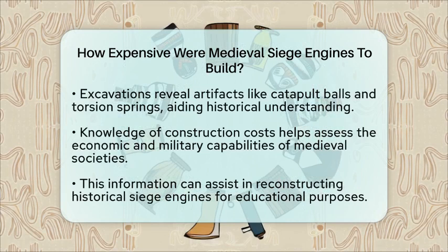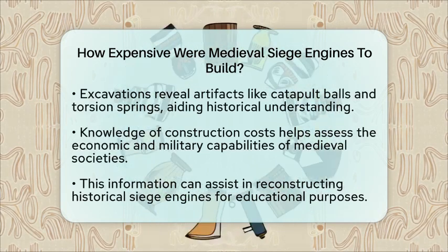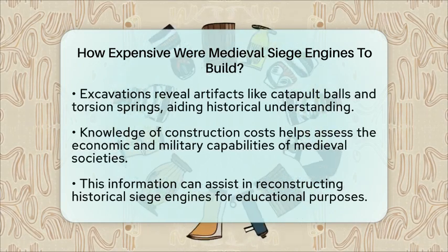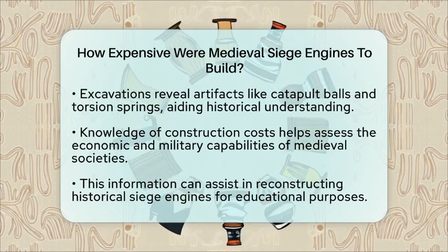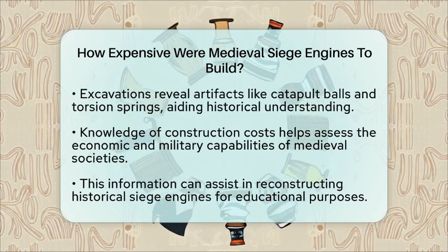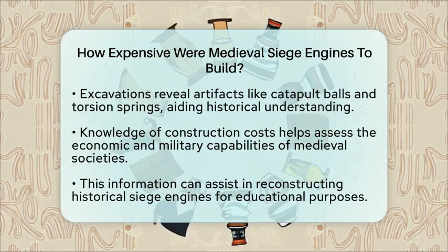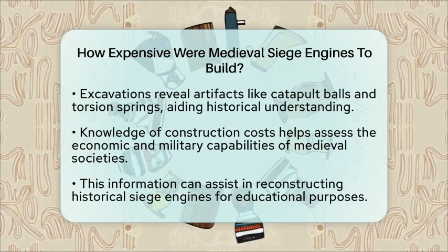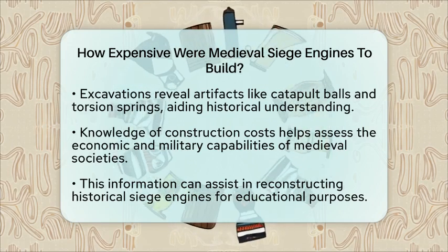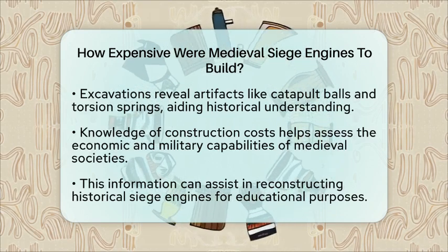Understanding the costs associated with building siege engines also helps archaeologists assess the economic and military capabilities of medieval societies. This knowledge can inform the reconstruction of historical siege engines for educational or experimental purposes, creating a tangible connection to the past. In summary, constructing medieval siege engines was a significant financial undertaking that required ample resources and skilled labor. This reflects the strategic importance of these machines in the context of warfare during the Middle Ages.